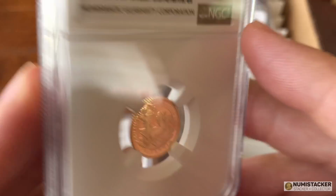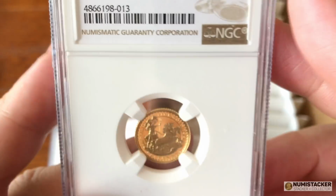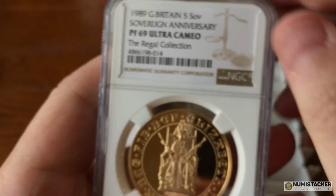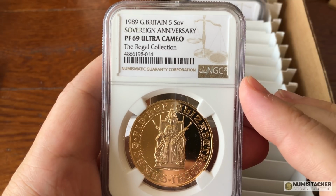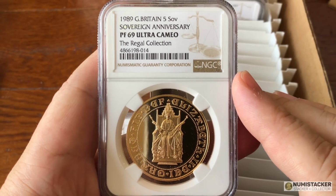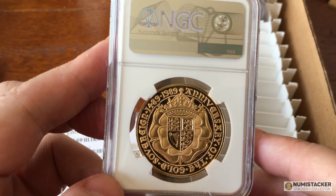This one you're seeing is a 10th Britannia. This is my own one. I bought this for my registry set of Britannias, and luckily after conservation it got a 70 grade, which does a little something to improve the score on my registry set, which is not the leading one. Somebody came and got a better grade on theirs, so I'm kind of trying to fight back on the NGC registry.